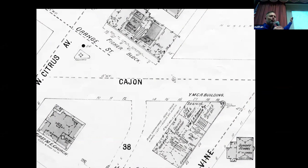Orange Street used to go one block further south than it does now. And Cajon Street continued straight until it hit Citrus Avenue. And in this particular example, what was left was this little tiny piece of land in the middle of where those three streets intersected. And they called that the triangle. I like to joke that most towns have a town square. In Redlands, we have a triangle because we got to be different, right?